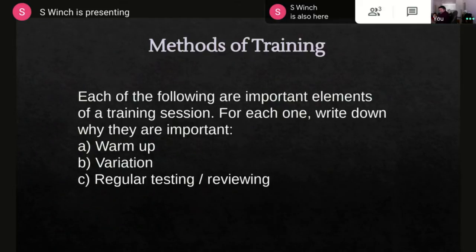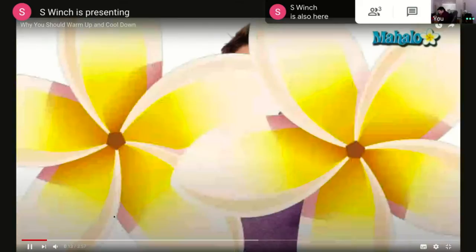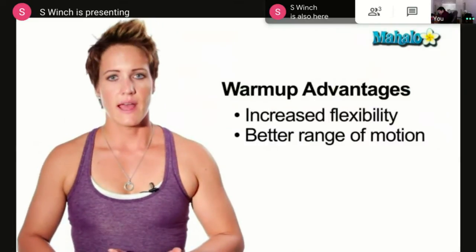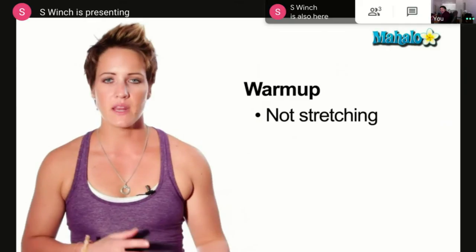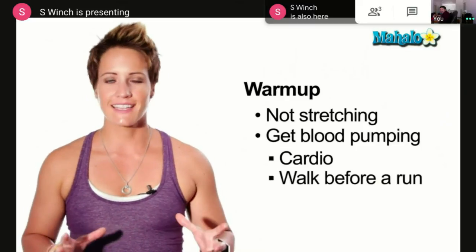Now, finally, just for the last 30 seconds of the session, we're just looking at warm-up and variation. So I'm just going to give you this one short clip on an accurate warm-up and cool down. Some advantages of warming up properly would be overall increase in flexibility, better range of motion, and increased muscle stability. Now, when I say warming up, I don't mean stretching. Okay? So you don't want to be stretching before you're working out, but warming up meaning get the blood pumping, do some cardio sets or some light walking prior to the run, stuff like that, getting your blood flowing.